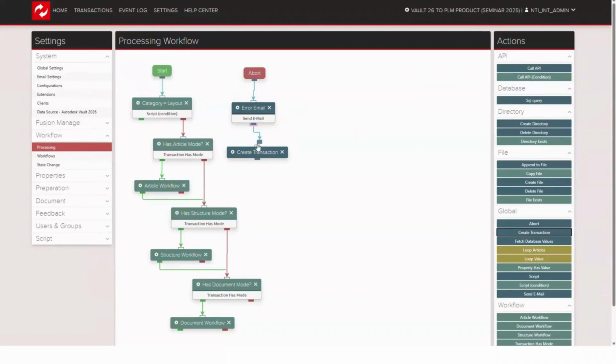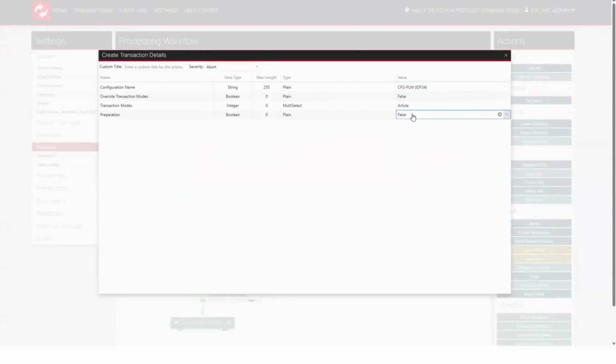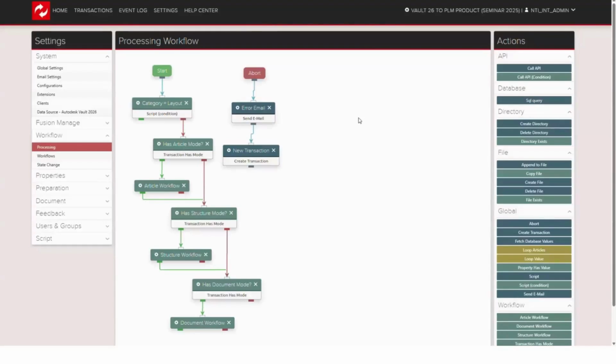And here we just add another action, creating a new transaction. This one is pretty interesting, I think. In the end of a transaction, we can actually create another transaction. And this is how, in this case, I send back this message to Vault. So I receive a transaction from Vault, a data set, but then in the end of the workflow, I also create a new transaction where the target system is Vault. So we turn the workflow around and send a message back. And this is how we work inside the integrator, how it looks.